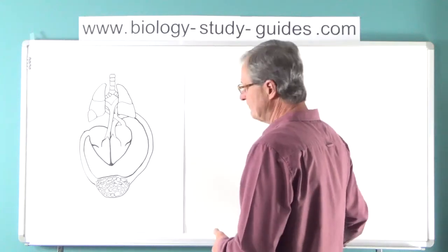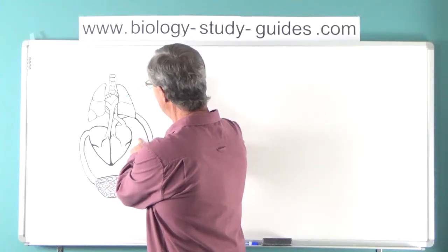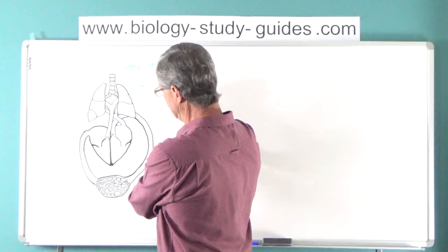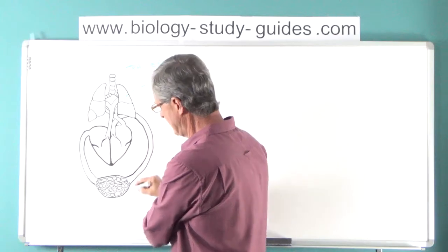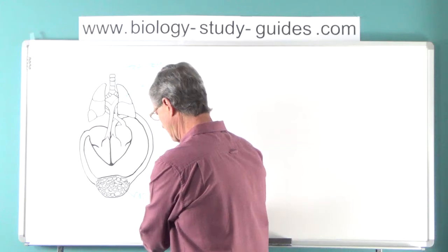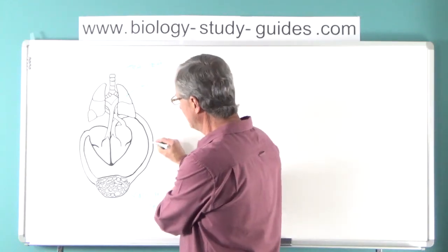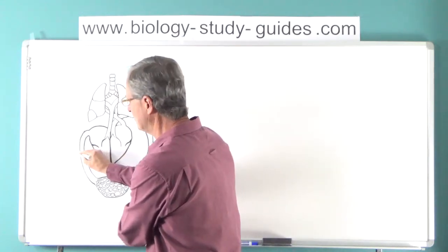We have the lungs up here. This is the trachea. This is the heart here. This is a capillary bed. A blood vessel like this one would be an artery. A blood vessel like this one would be a vein.